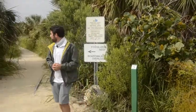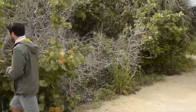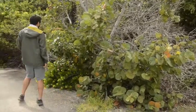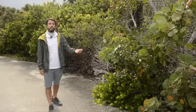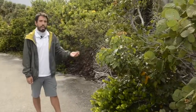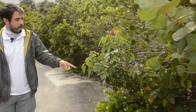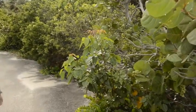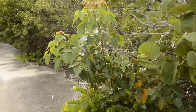Another species that we can see growing here, there's one over here. Something that you don't want to really come into contact with, but is native to our hardwood hammocks here in Bear Cut, is this plant right here. This is called poisonwood. As the name suggests, it actually is in the same family as poison oak and ivy.